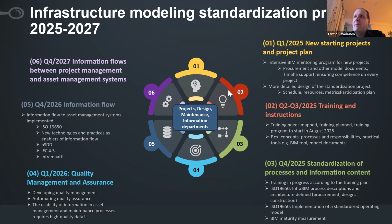We have now a record amount of new projects started. For those projects we pushed an intensive BIM mentoring program, because when a new project with big volume is pushed into BIM, the industry is also learning more. Next is making more training and instruction for our organization. Then standardization of processes and information content has to be developed more. Quality management in the beginning of next year, and then information flow next year. Our goal is that in 2027 information flows between project management and asset management systems.